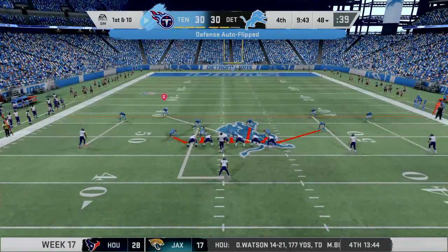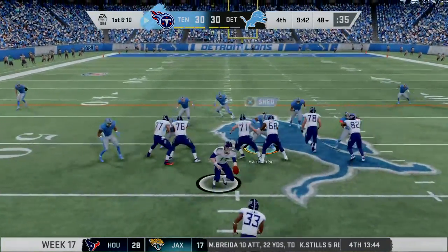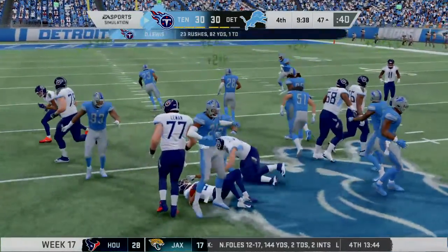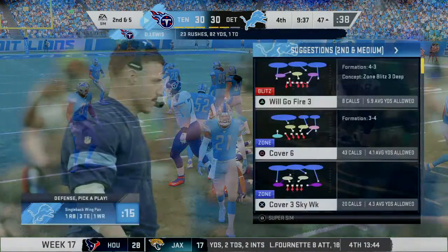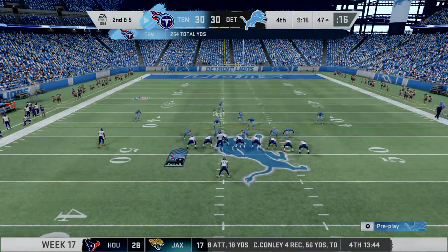Some good games going on in the early window. This might be the best of the bunch. This is Lewis. And he's going to get it across the midfield stripe into Lion territory. Give him 5 on the carry there, and it'll be 2nd down.